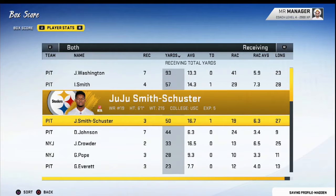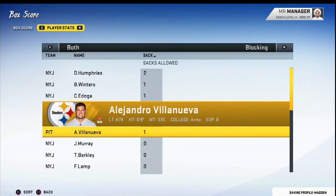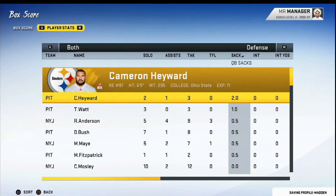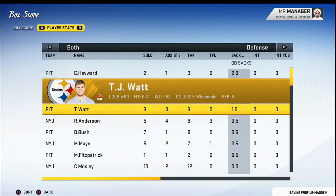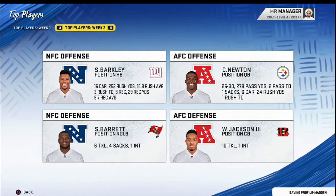So yeah, a decent day for the receivers, as it was just Villanueva who gave up the sack. And let's see who got these sacks. Cam Heyward, a 2 sack day. TJ Watt with 1, and a nice win for the Steelers. And here you see actually that Cam Newton was the offensive player of the week for the AFC. So already looking like a good signing for us.